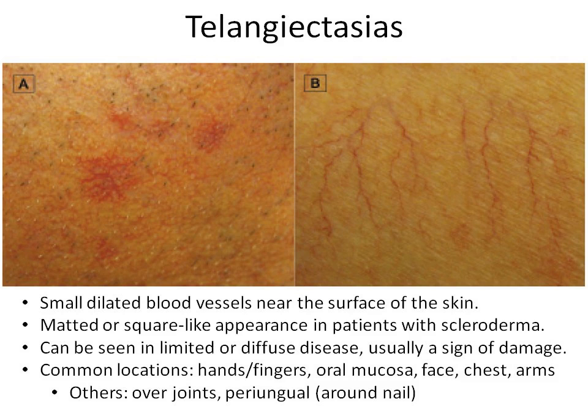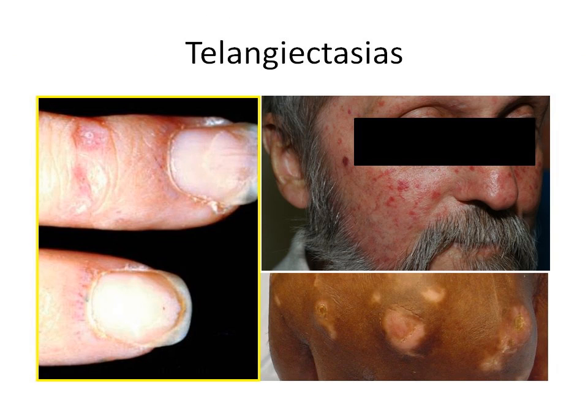Usually it happens later on in disease, and common places are the hands, fingers, the mouth, face, chest, and the arms. You can also occasionally get them over the joints and around the nails. So here are some pictures showing the telangiectasias around the nails, and you can get telangiectasias over the joints as well from scarring. Here are multiple matted telangiectasias on the face.